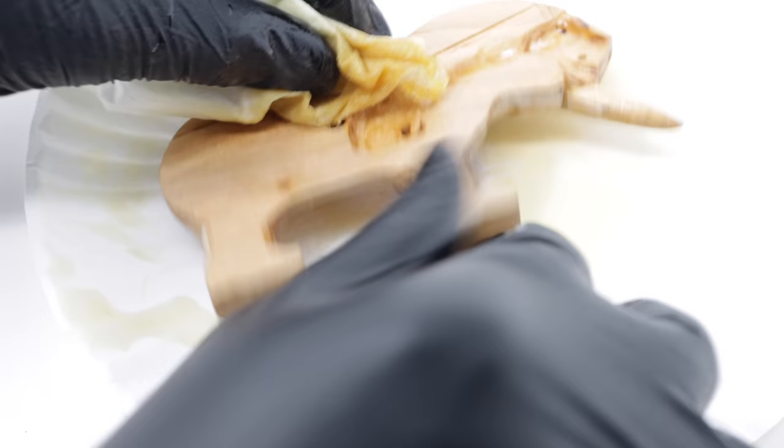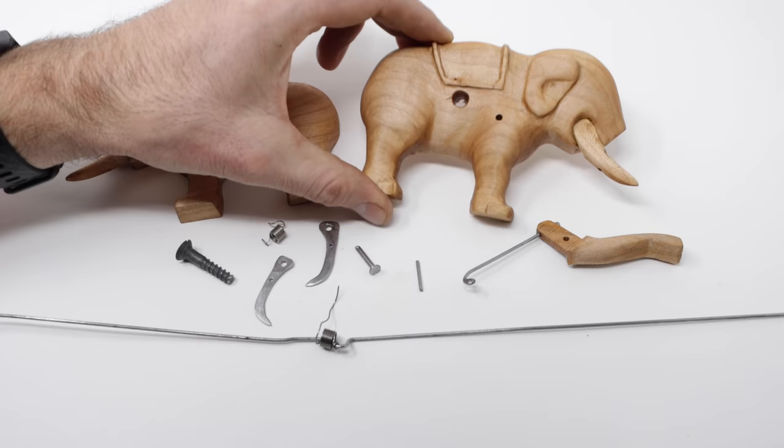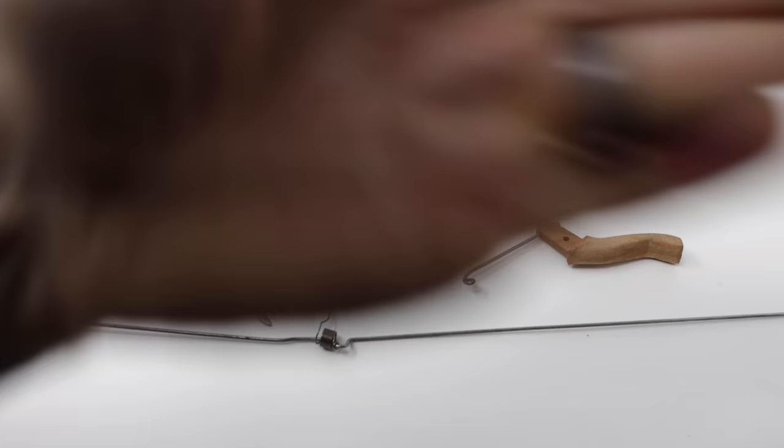I really like how the finish looks on the wood. It's much darker. Now I'm gonna take all our pieces and put our trap together so it looks like this. So here it is, our completed elephant mousetrap with all those pieces put together.